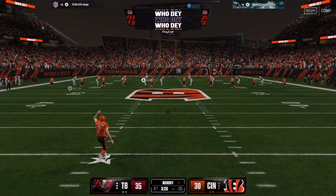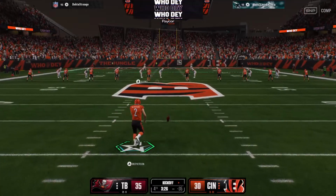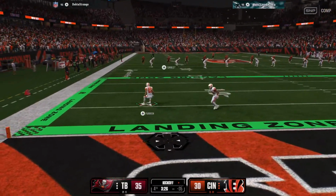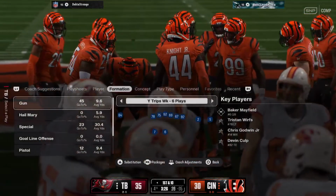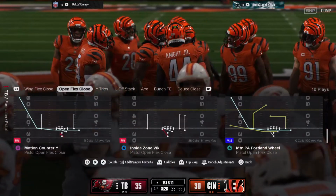Kevin McPherson, the kickoff for Cincinnati. So, things a little more interesting now. Back to a one-score game as they kick it away. And no chance to return this one through the end zone for a touchback. At their own 35-yard line.